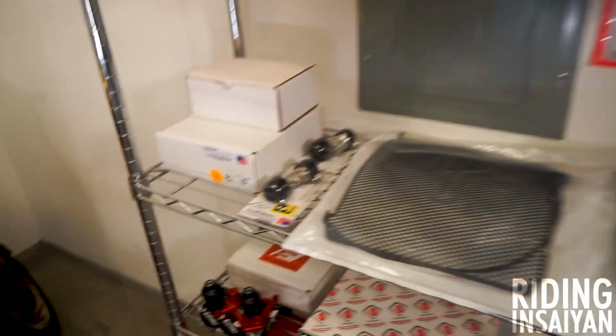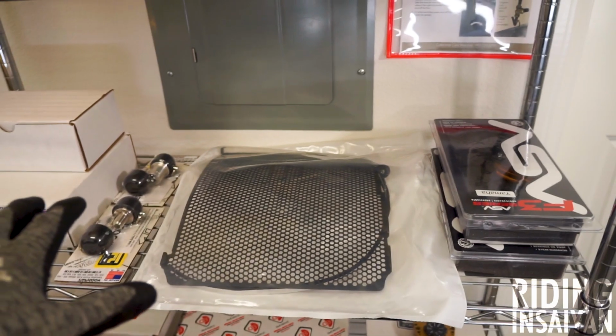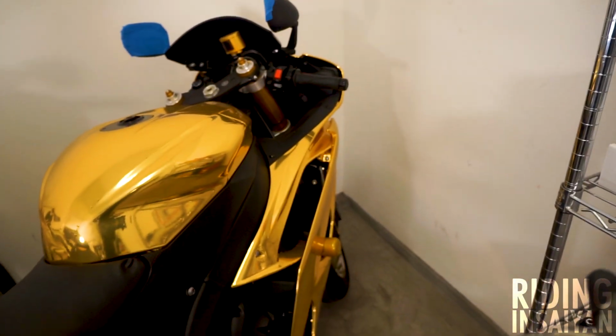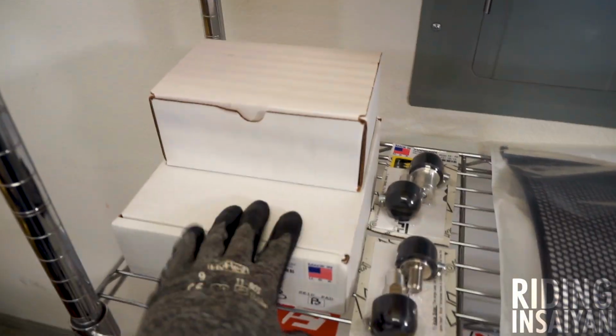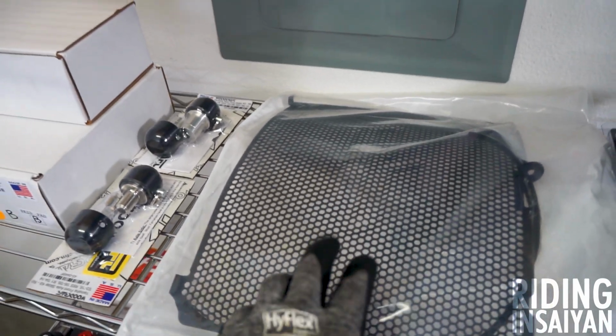First things first, I'm going to show you guys all the mods for the R6. So for Kakarot right here, we got Woodcraft stuff, more Woodcraft stuff. A radiator guard from Evotech that we're going to be installing.